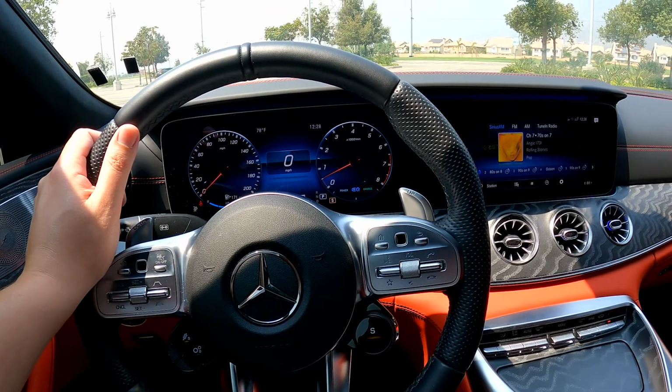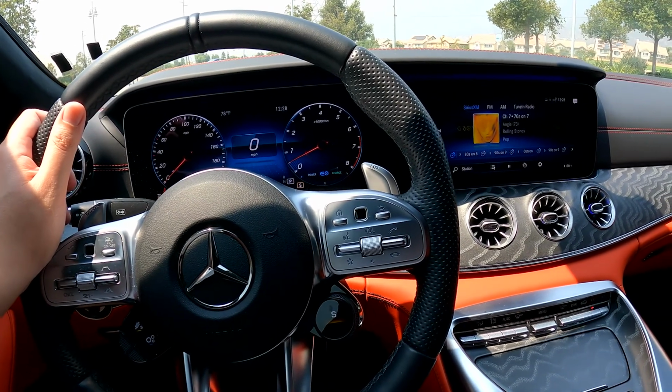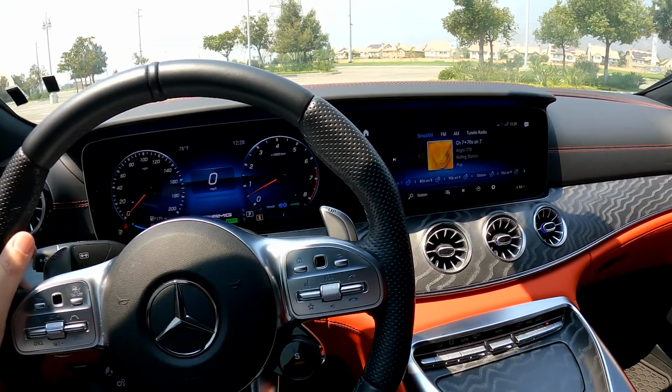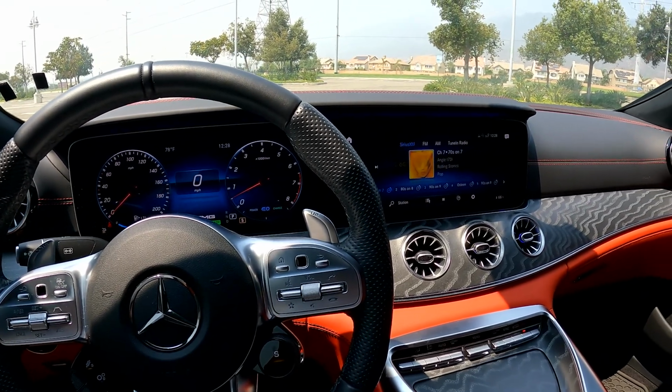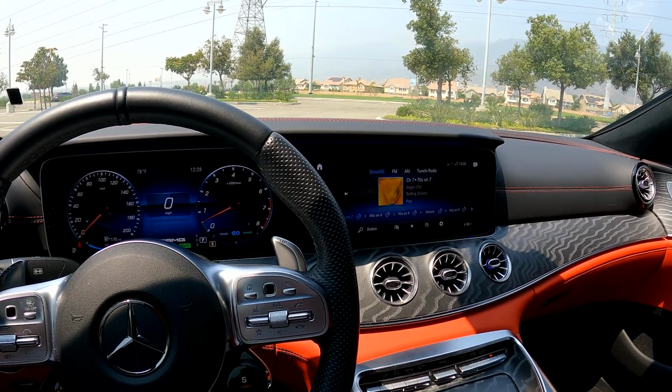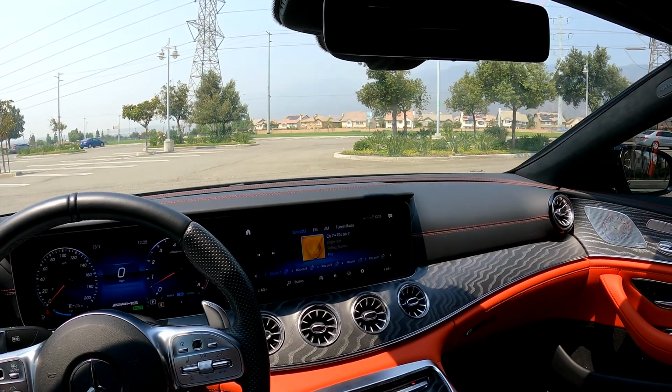And speaking of which, something that might kill the deal, but I think if you're looking for a car like this and you're overly concerned about back seats, then maybe you're in the wrong car. But before we go back there, I wanted to point out something else.